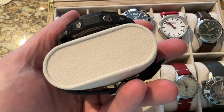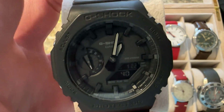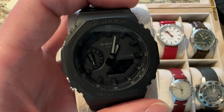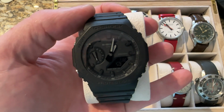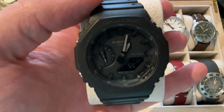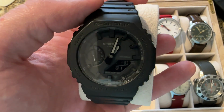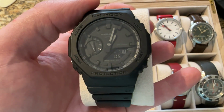This bad boy is $99, and whenever I go to the gym, this is definitely on my wrist most days as my gym watch. I also take it hiking. It's a great set and forget quartz piece. It has a stopwatch, alarm, it's actually a world timer, day of the week, a couple of cool features. So I definitely think a G-Shock, especially this one, always belongs in a nice watch collection.